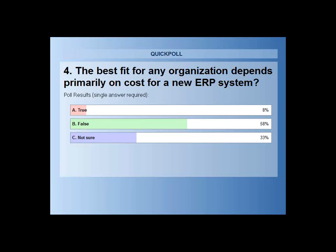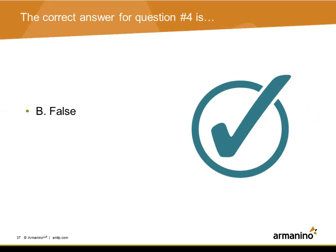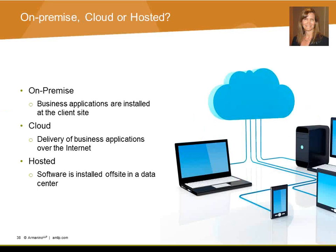Thanks. I'm thrilled to see that false came up as 58% of the vote, because that really isn't necessarily true. Although cost is a big part of the equation, it's certainly not the only consideration when we're looking for a new system. So let's take a look at a little bit more information about the cost. And so, of course, the correct answer would be false.